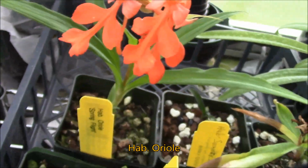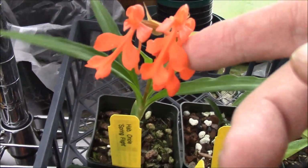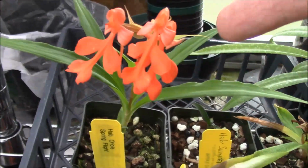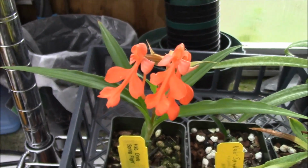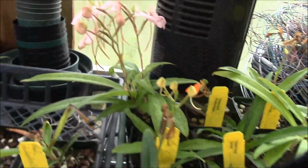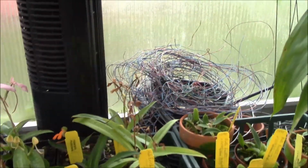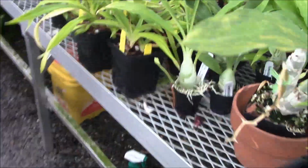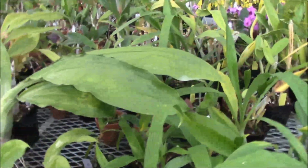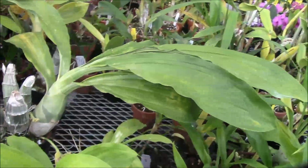These are large flowers, and one thing with most of the plants I've seen of Oreo is the sepals curve back pretty badly. And on this one, the sepals are a little bit better. Really nice. Another Flamingo there. Little Rhodocyla, just putting out a couple of flowers. Very rewarding. Habenarias are another terrestrial, like the Spathoglottis, that die back after flowering. Very easy to take care of once you get used to doing this.